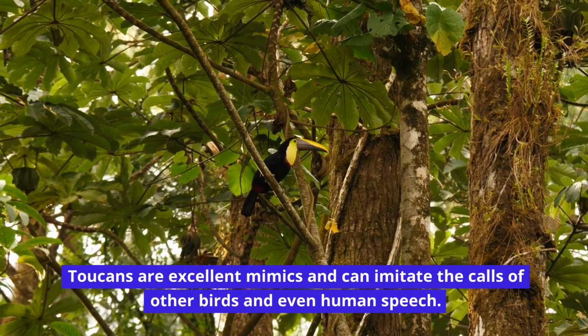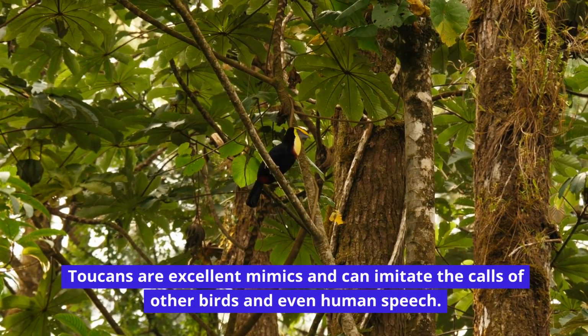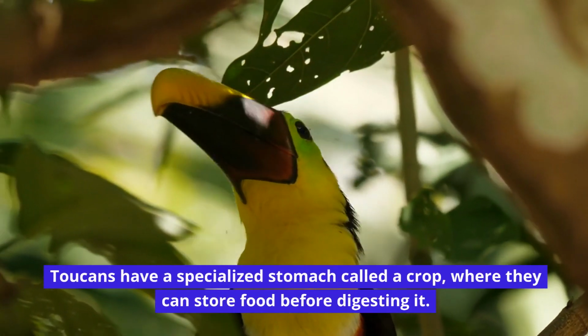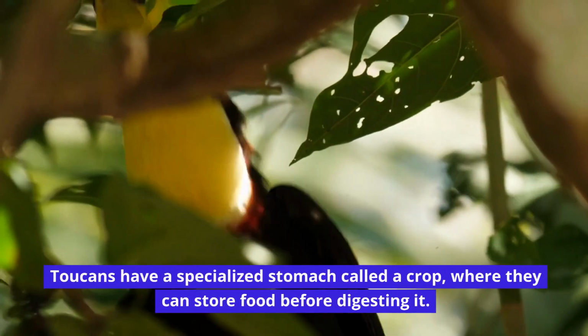Toucans are excellent mimics and can imitate the calls of other birds and even human speech. Toucans have a specialized stomach called a crop, where they can store food before digesting it.